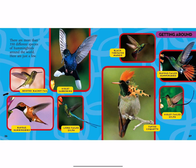There are more than 350 different species of hummingbirds around the world. Here are just a few. The booted racket-tail, the rufous hummingbird, the violet sabrewing, the long-tailed sylph, the black-throated mango, the tufted coquette, the rufous-tailed hummingbird, and the violet-tailed sylph.